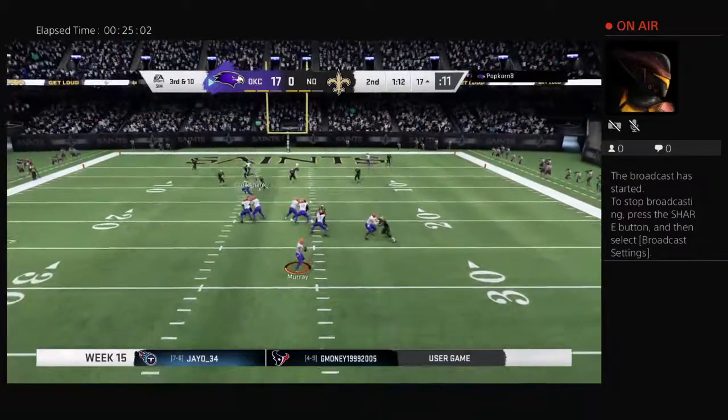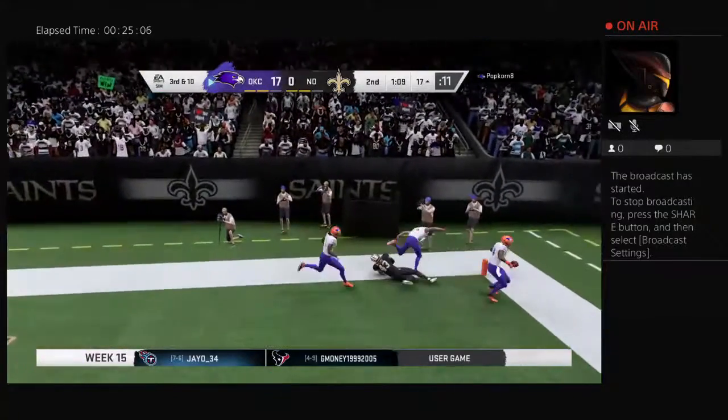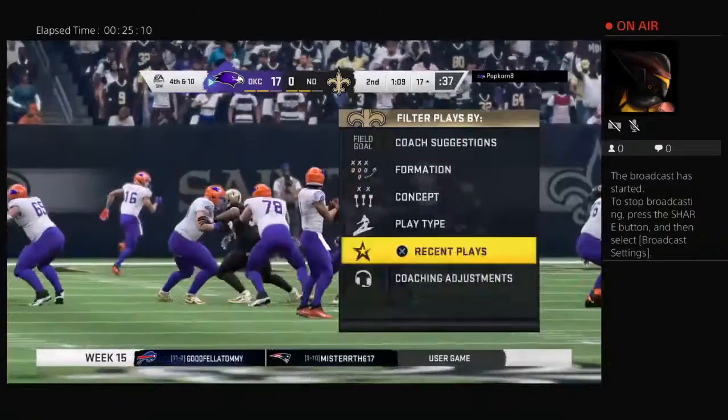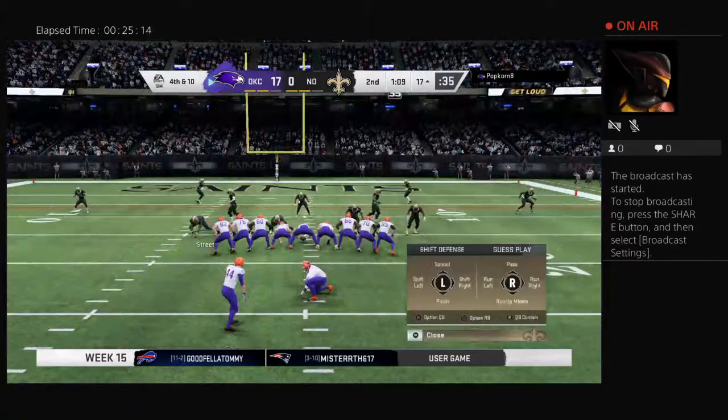Now this time Murray to throw it. And he knocks the ball away and it falls incomplete. They're going for a receiver there. Already has 1 touchdown in this first half. A second one not to be.